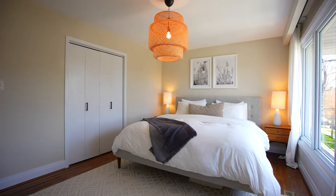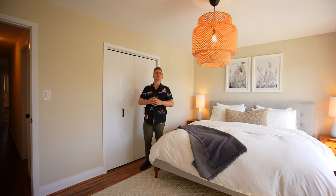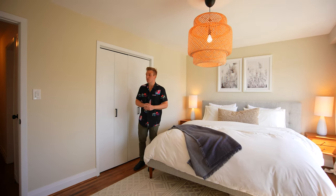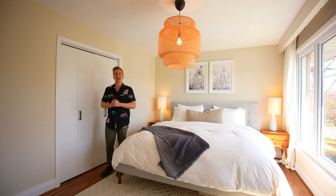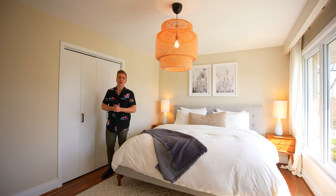Love, love, love the window. I won't go on about it, but check out these double closets. Closets are always an issue in these houses across the city, guys, not at 77 Superior. Double closets in the principal. We got 2 huge linen closets at the top of the stairs. Each of these bedrooms has a closet, and then when you see the storage in this basement, you're gonna have the wow factor.